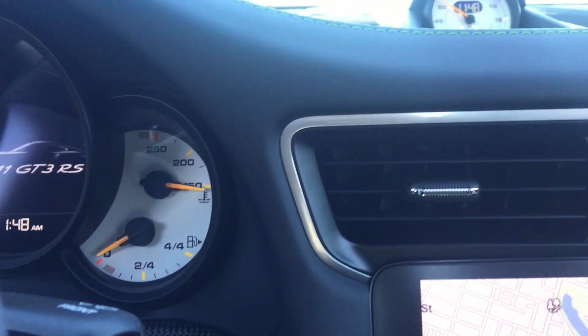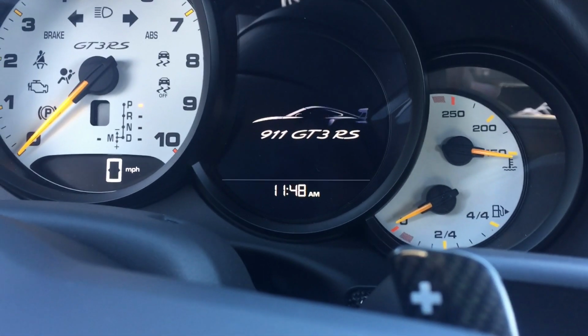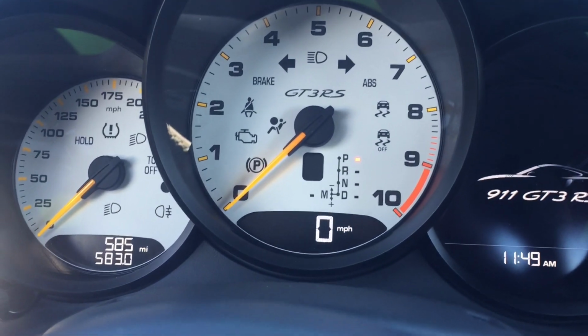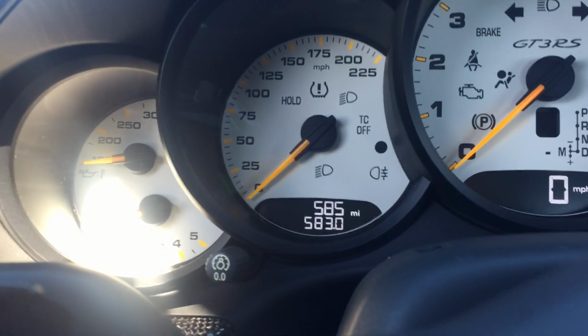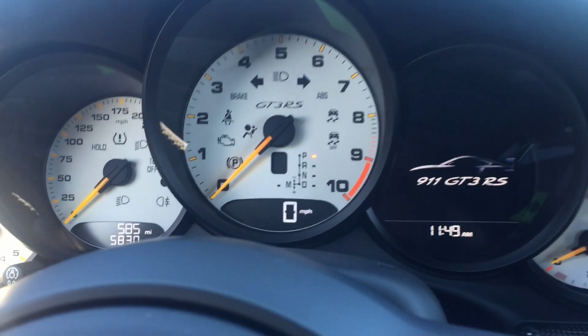The Sport Chrono can be set as a clock. It always shows the digital time, but it's mostly used for lap timing and even timing between destinations, if you keep track of that sort of thing, as I used to do in terms of how long it took me to get home from work. Again, this has the white dials, and again, just the things that the driver is looking for: water temperature, oil temperature.